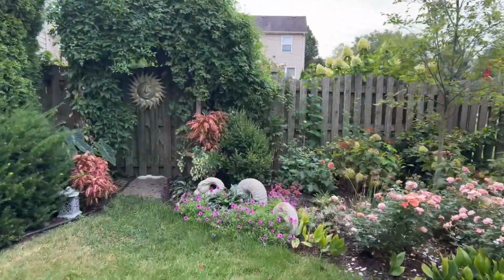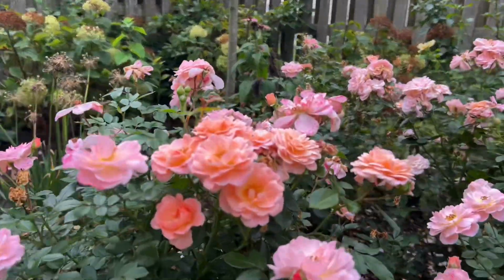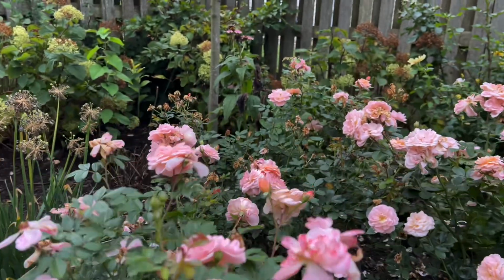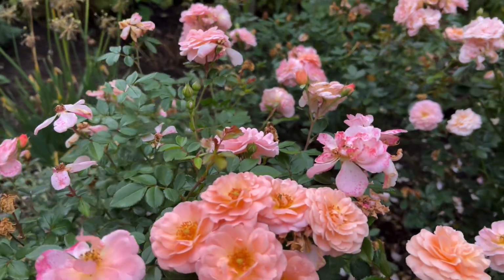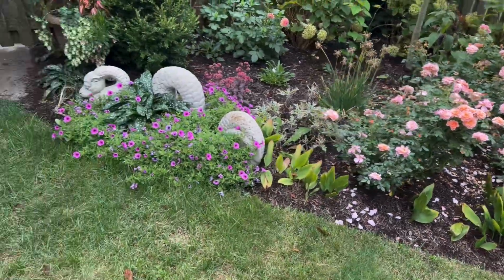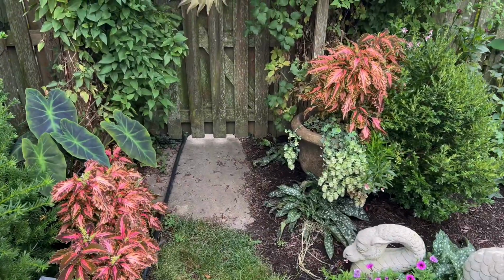Going back this way, past those peach drift roses. Let's get one more close up with those guys because they deserve it. And I don't know if I mentioned this, but very pollinator friendly and extremely fragrant. I don't think I said that before. Such a fragrant rose, and I think it's everything a rose should be, and very disease resistant.